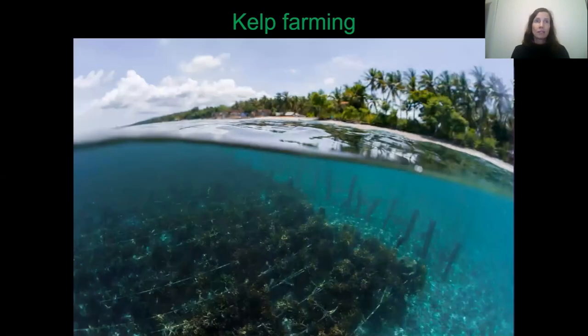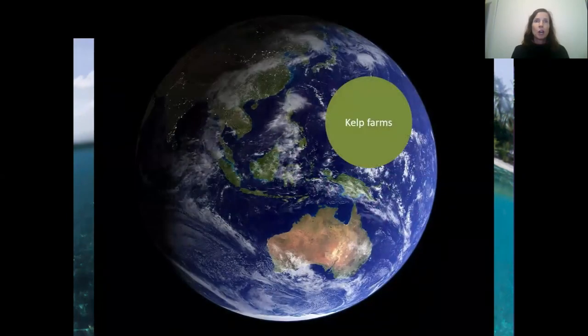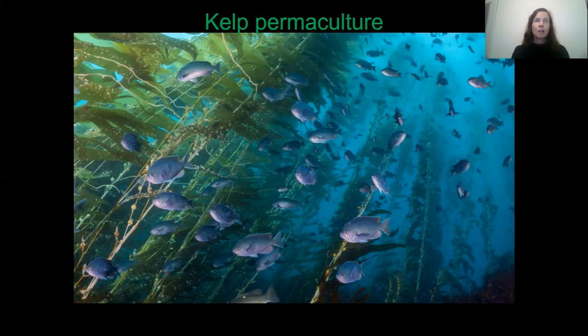Already, kelp is farmed in many areas around the world in shallow coastal waters for food and fertilizers. Scientists and engineers are now designing ways to grow it in the open ocean. That way, you can grow huge areas of kelp to help absorb the carbon dioxide in the water and grow a lot of food. Kelp is incredibly fast growing. It can grow up to 60 centimeters a day and can reach lengths of 60 meters. So vast areas of kelp could be grown quickly, providing food and habitat for thousands of other marine creatures.